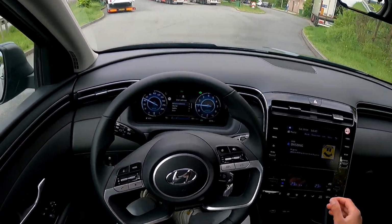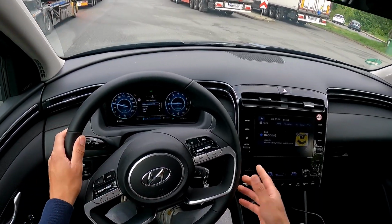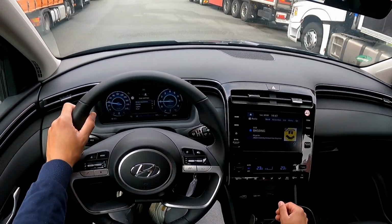It's a wannabe SUV. It's front wheel drive. You can't go off-roading in it. You really can't do much, and it just looks like an SUV. That's basically all it is.